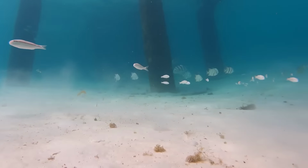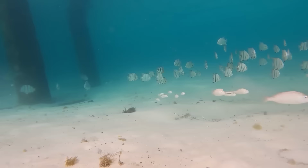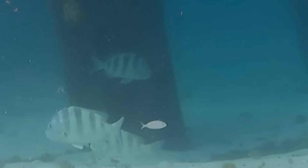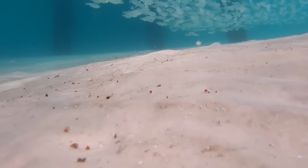Now here's something that is super unique. Check this out. I'm gonna zoom in and show you this fish that comes into frame right here. Look at this guy right there. That is a big keeper sized trigger fish. And I have never seen one of those at the pier. I didn't even know trigger fish came in this close, but apparently they do. And this was in the shallow end of the pier too, which is really, really cool.